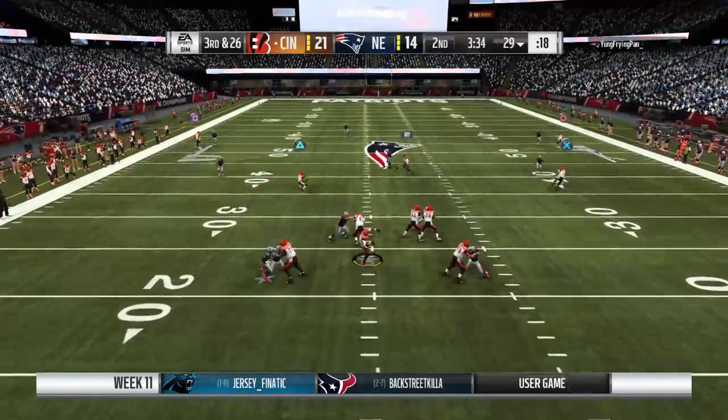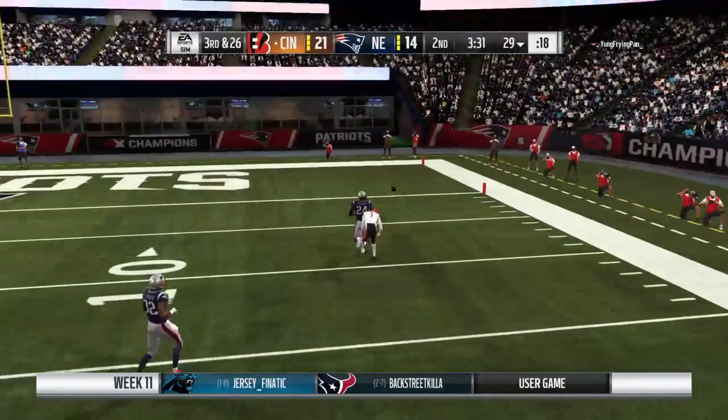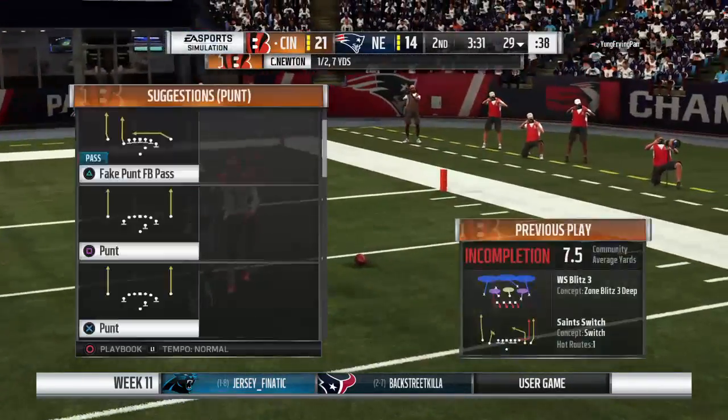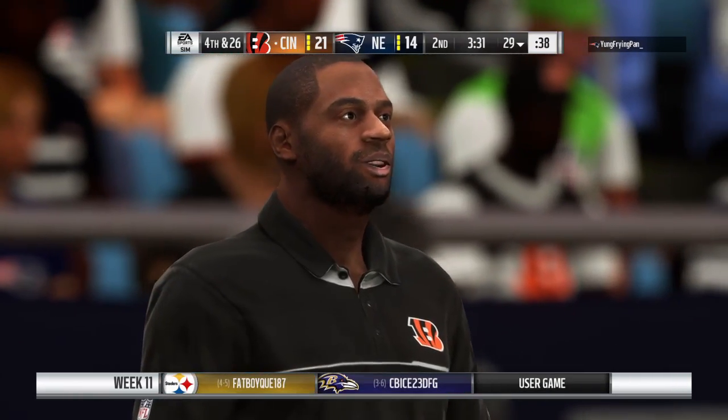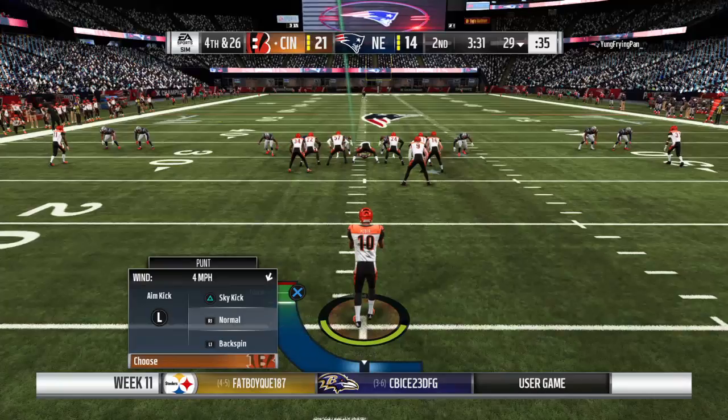Throwing on 3rd and long. Newton going deep downfield for Ross. So they took a shot there on 3rd down, couldn't get it. Now it's 4th. Not only was the call spot on, how about the execution of that defense right there?